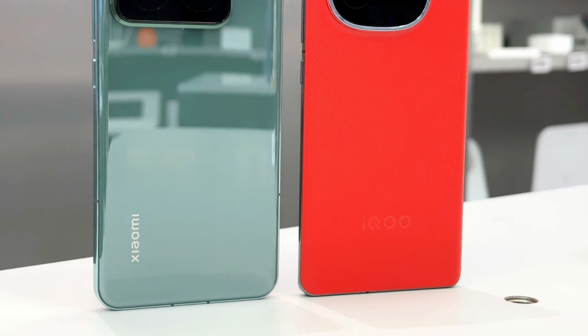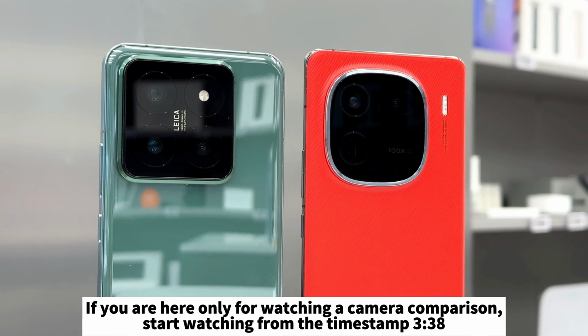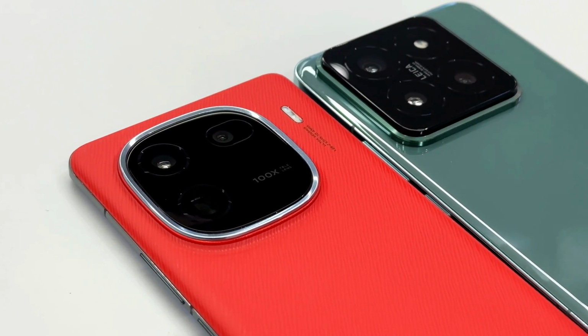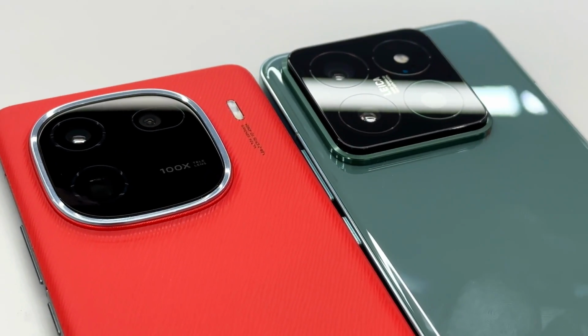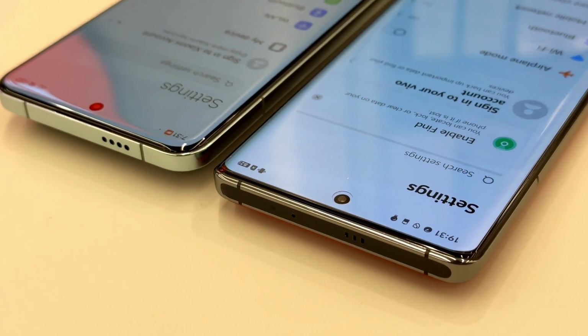I have with me the Xiaomi 14 Pro and the iQOO 12 Pro. I'm making this video because of your request. You guys had many doubts about which phone is better and which one to buy. So I'm making this video to show both these phones. I will cover everything so you can understand the differences between them.